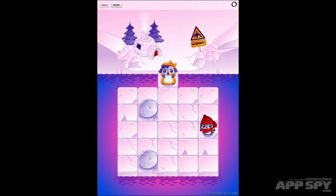So just finally then, when can we expect to see the game out, and what platforms will it be on? Yeah, it will be out before the end of the year, and it will be available on iOS, for iPhone, iPod Touch, and for iPad, and for OS X.